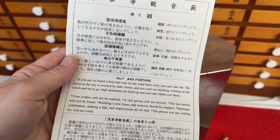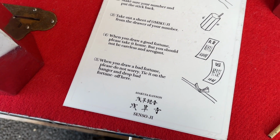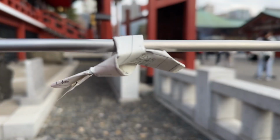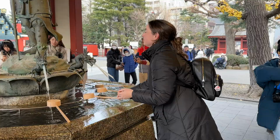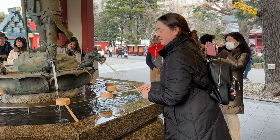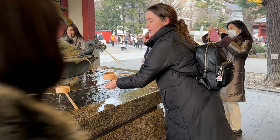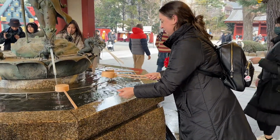But that's okay, because if you get a bad fortune, you tie it over here to this little railing thing and you leave it behind. Next, we stopped here at this fountain where you're supposed to wash your hands in a certain way to purify yourself before going into the temple. Once again, I'm struggling. Don't know what to do, but Priscilla is coaching me through it. Still doing it wrong, but you know, I tried my best.